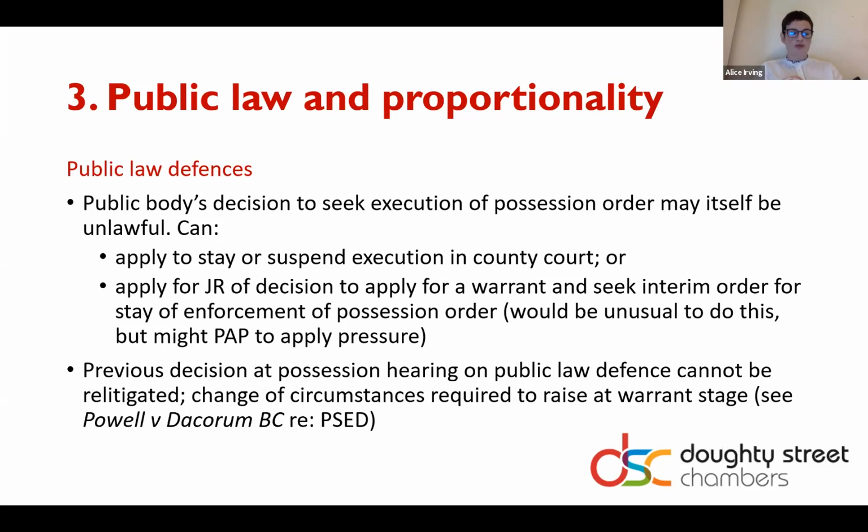In relation to public law defences, the most useful defences at this stage might be, for example, a legitimate expectation defence, where you're saying, well, my client, the tenant, received a letter from the landlord saying, well, we won't evict you if you comply with these conditions.